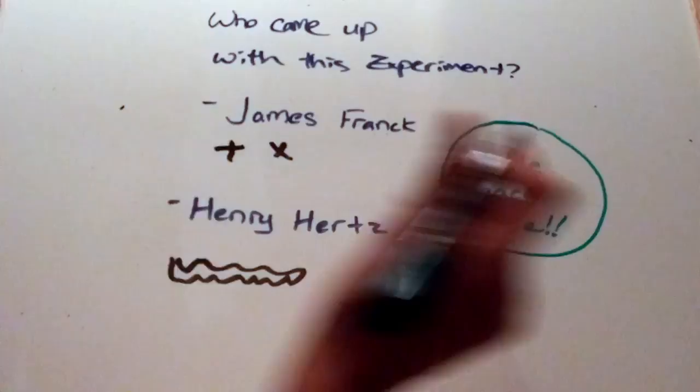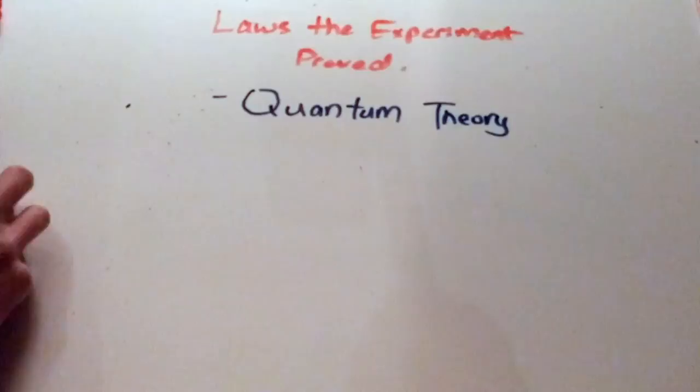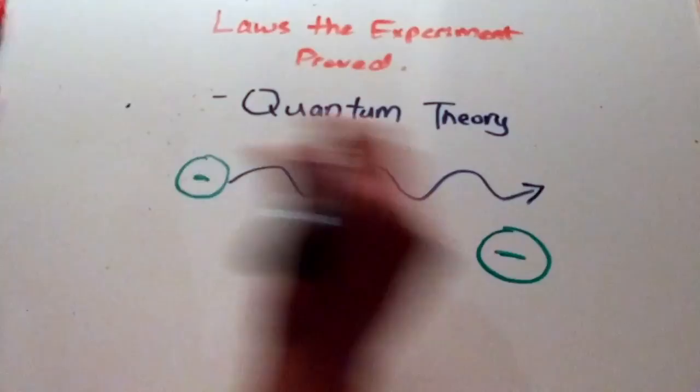This experiment was so significant because it proved two theories. The first one being the quantum theory, which states that all matter have different movements, behaviors, and energy on an atomic and/or subatomic level.